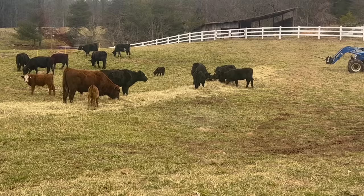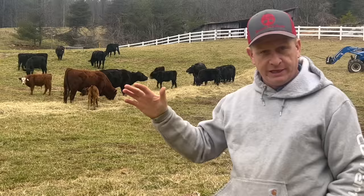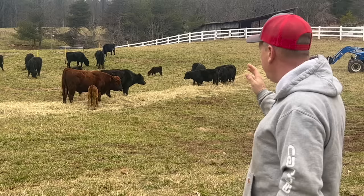Okay, we got them out. Everybody, they've been grazing along the wire now. JW and I have been watching them probably for 30, 45 minutes. They graze along the wire, but they're not testing the wire. So we feel real good about them being trained now. Everybody is much more interested in the grass than they are the hay, but they are eating a little bit of hay too. So that should do them for a number of days.